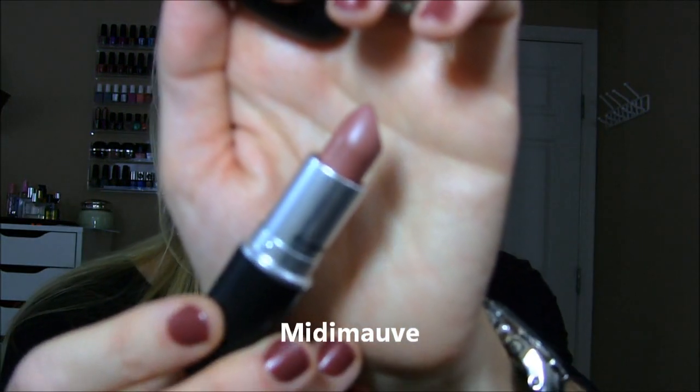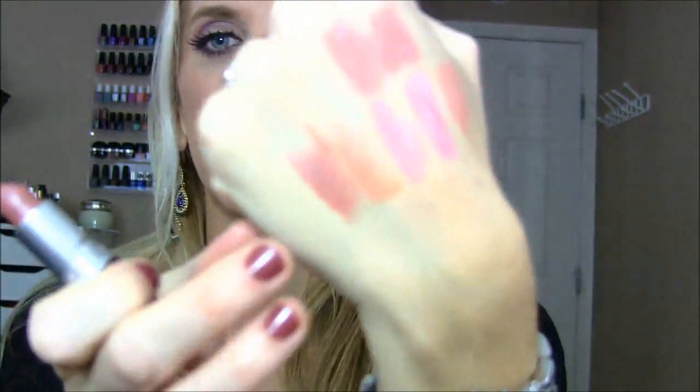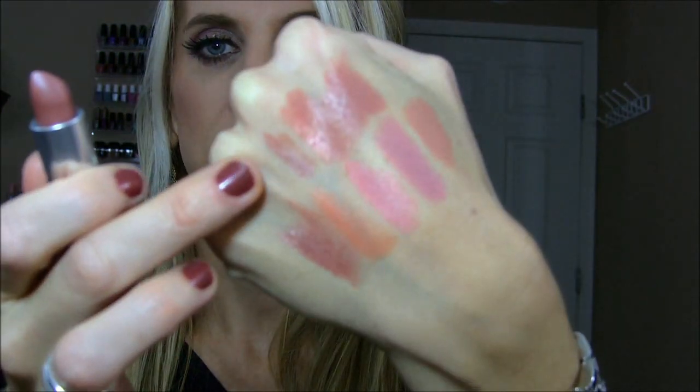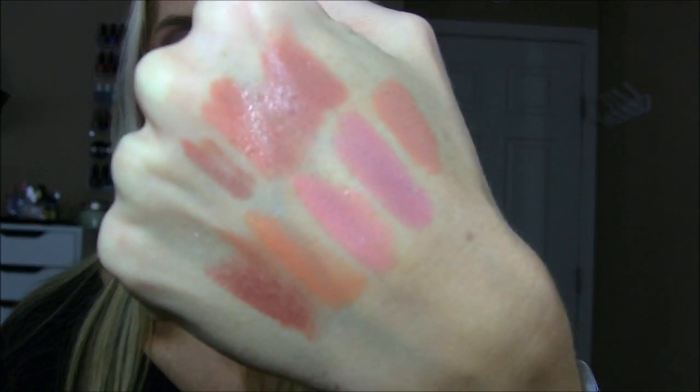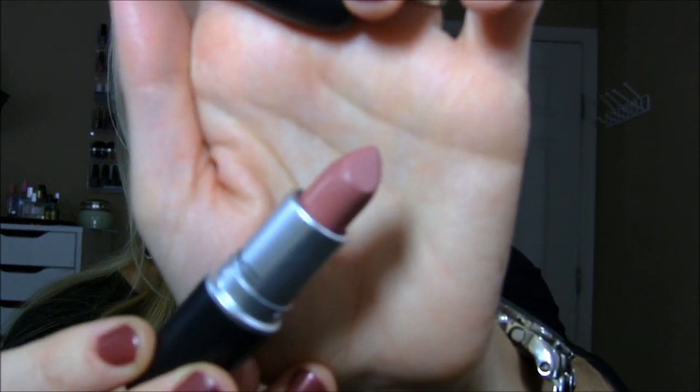This is Many Mauve. This is a really pretty mauve-y nude. Very similar, again, to Viva Glam 5. That's why I decided to stick it in this video. Right there, if you can tell, it's super close. Let me put it next to you. Right there. Faux, F-A-U-X. Again, along the lines of that mauve neutral shade.